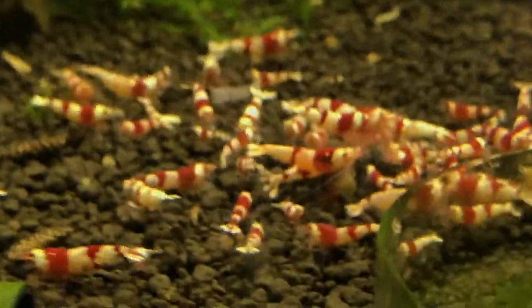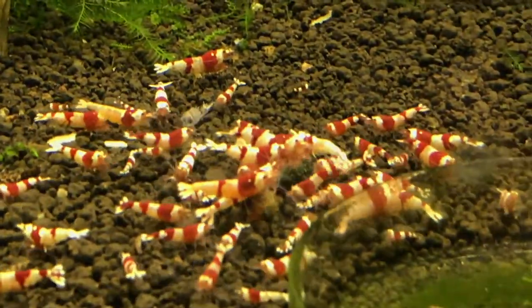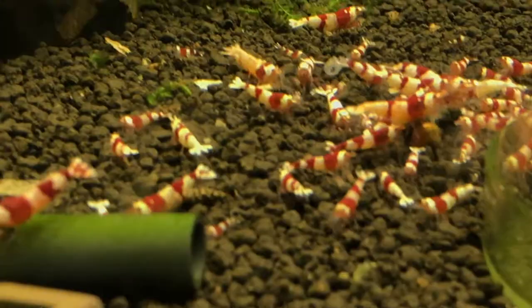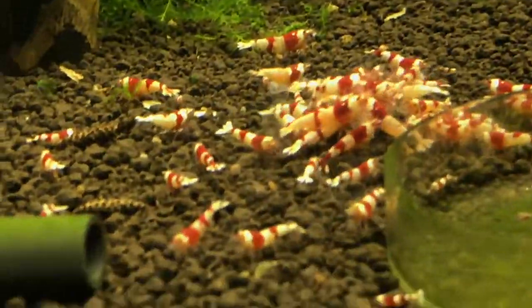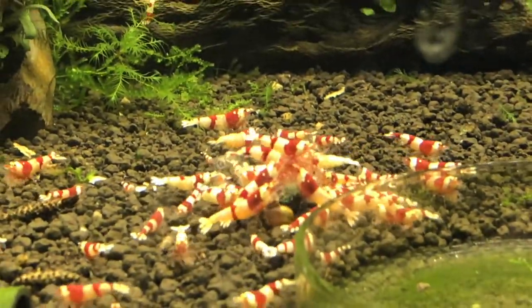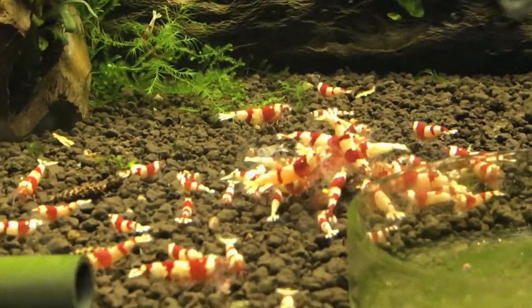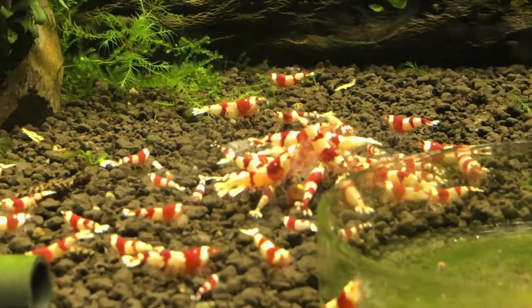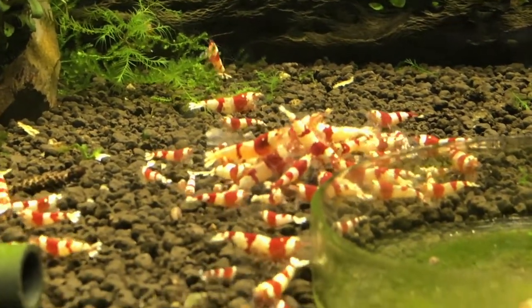And then the old standby basic crystal reds doing well as always. I've always got these available for sale. If anyone's looking for them, just email me. My email address will be below. Other things that I can spare right now are cherries and possibly some PRLs. Other than that, I don't really have anything in any of my colonies that I'm ready to move at this point.